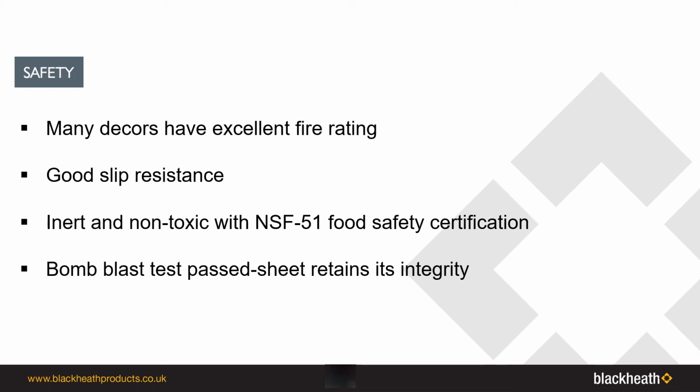Many of the UK decors of Staron, stocked by Blackheath, have excellent fire certification, Euro Class B mainly. Great slip resistance, which is surprising when you think that it looks like a shiny, smooth product, but it gets used extensively for wet rooms, shower enclosures, stairs and steps. It's inert and non-toxic, so it emits no VOCs. It certifies with NSF 51 food safety certification, and it's bomb blast approved by the Ministry of Defence for airports, landside, so pre-security compliance. Certification is called ASIAD, and it's the only product at the moment on the market that has that certification.